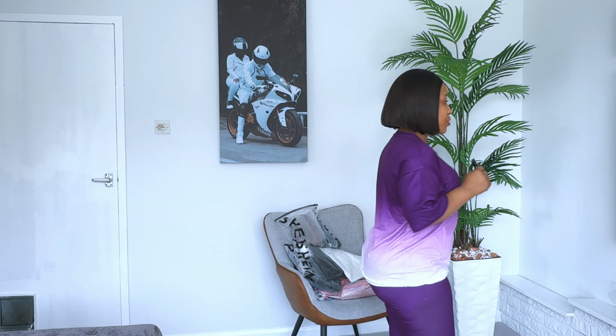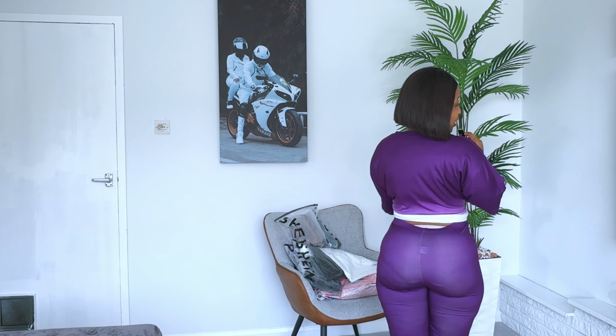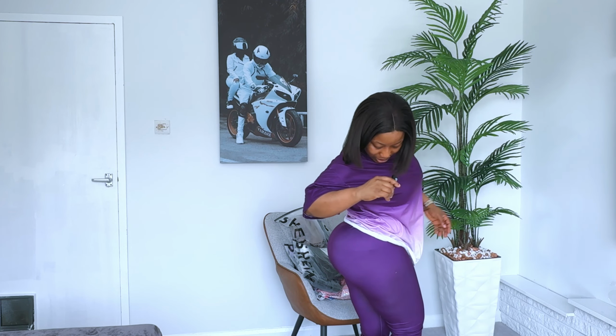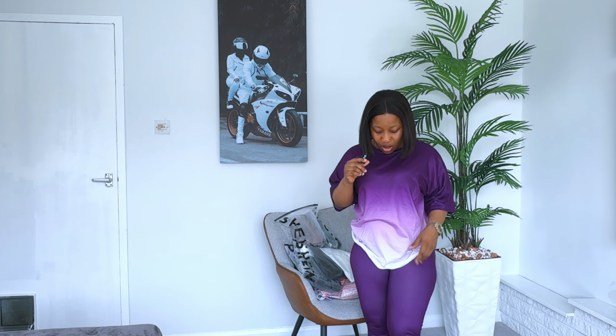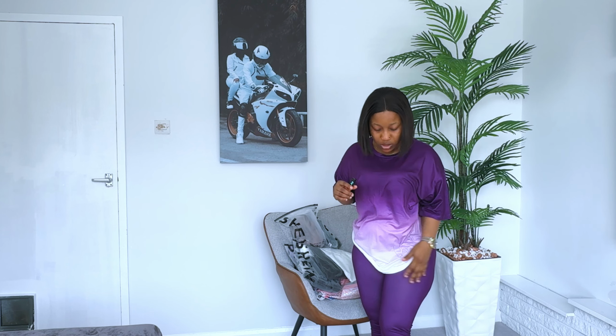I'm definitely returning this outfit. As much as the short is okay, the white that is showing here is not really my thing. So I am going to be returning this. But it is nice for whoever wants to get it. The material is a good one also. Yeah, but I'm going to be returning it. I don't like the short. I'm going to be returning this one. Let's go to the next one. Let us not waste time on it. So let's go to the next one.